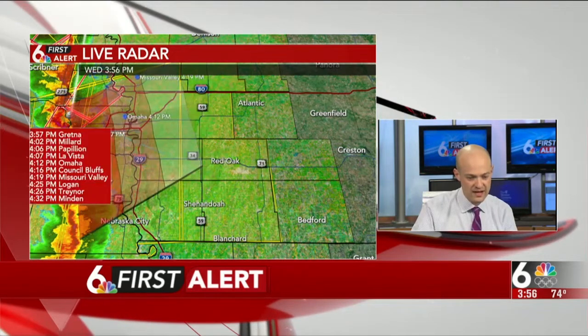Because this is a scenario where these warnings are happening fast and furious. So now it looks like the Omaha Metro, we're talking about 4 o'clock. Let me put a track on this for you, Emily, and you can see now we're starting to talk about this line, and anywhere along this line, as it moves northeast, here's what we're dealing with. I think any of these cities listed here in the next 45 minutes, bank on wind gusts and be prepared for a quick spin up of a tornado. That's what we're dealing with right here, Emily.